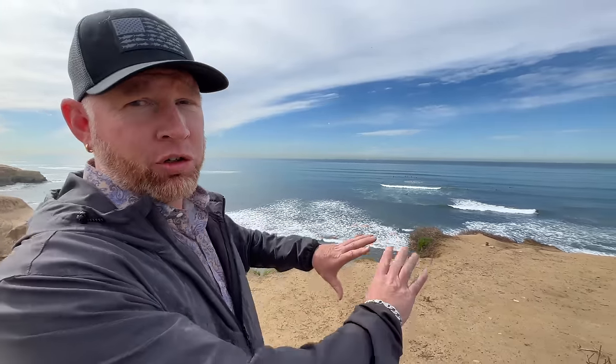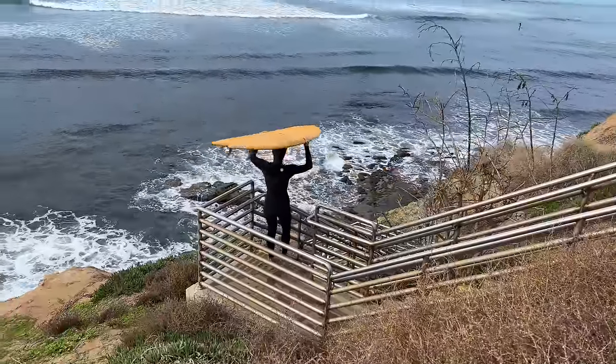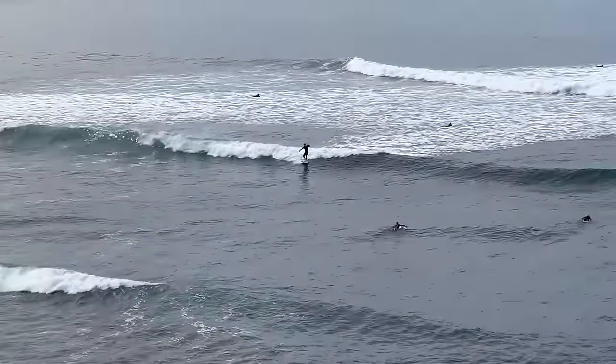So here we are at the Sunset Cliffs, obviously a great place to come at sunset. We're here in the early afternoon. Lots of surfers out here. Come out here during sunset though, you'll get beautiful orange and purple blue sky. I would say this is probably one of the best places for surfing.